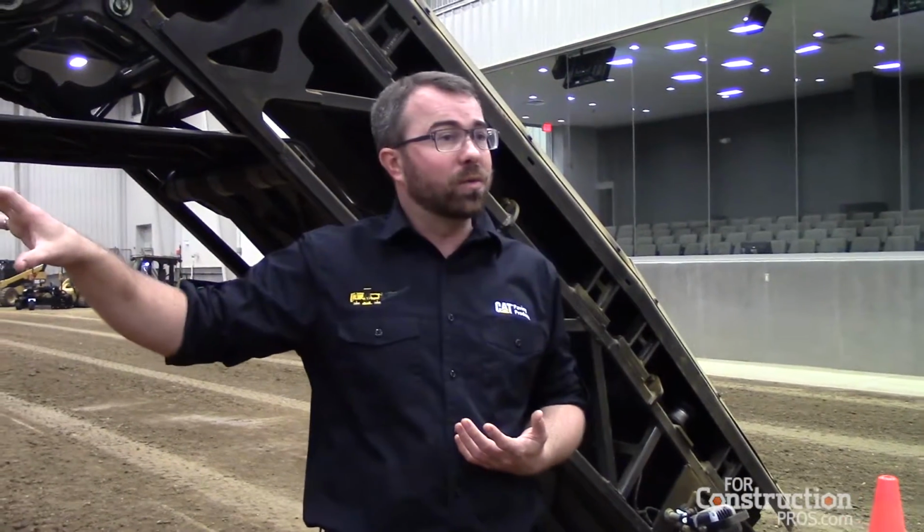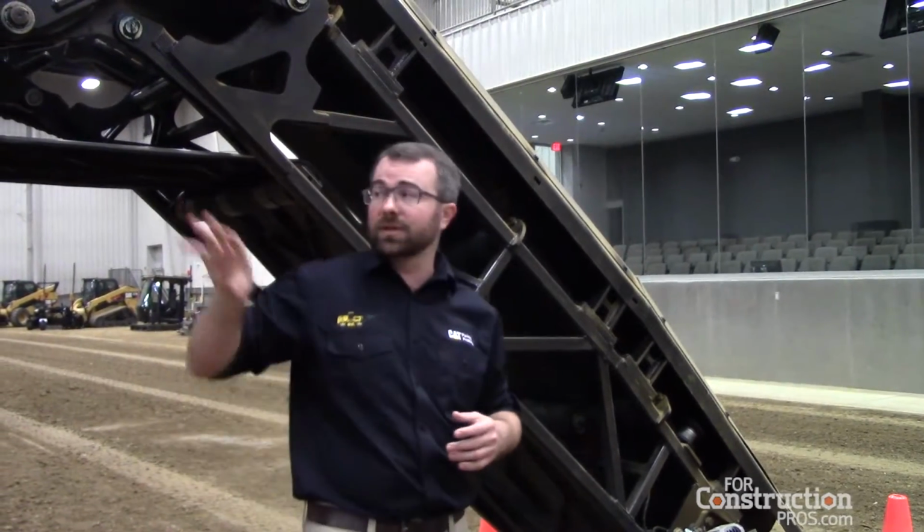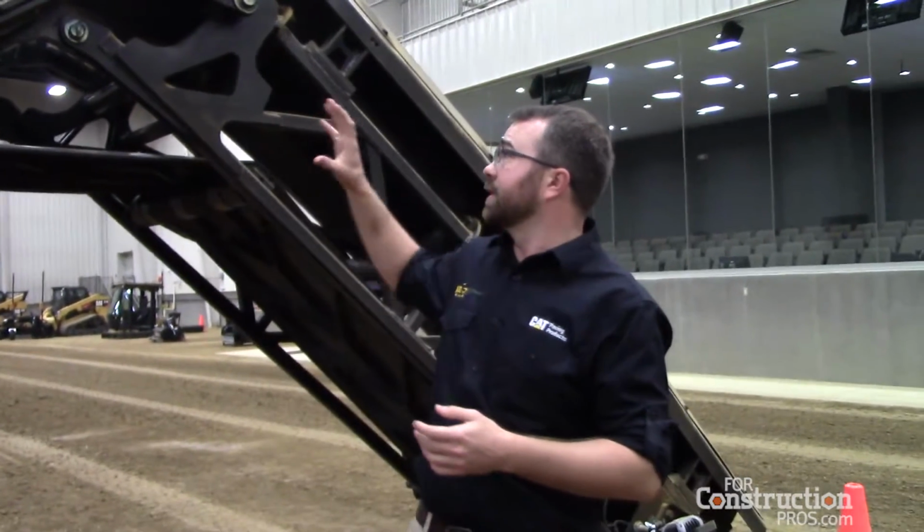All the horsepower in the world won't mean much if you can't get that material out of the chamber and into the back of the truck. It will choke up your production, it'll slow the machine, and slow the truck production as well. So making sure that was a key priority was a big function there.